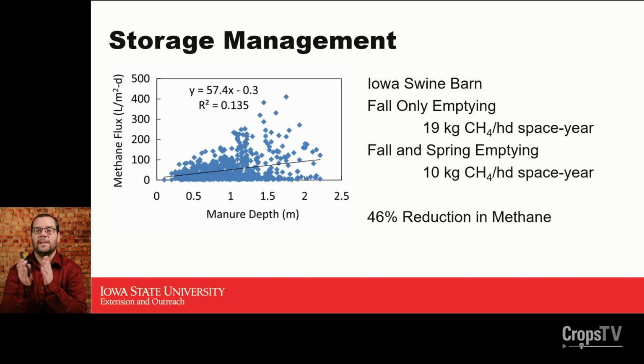So if you told me today, someone came up and said, I need you to reduce your greenhouse gas emissions by some number. How are you going to do it? The first thing I would say is, well, let's think about our manure situation and maybe go from once a year application to making sure we're getting it done twice a year or even more often.